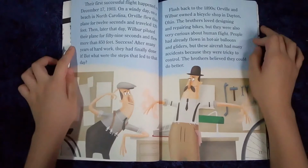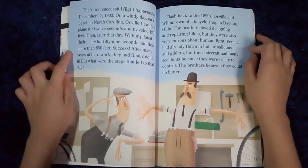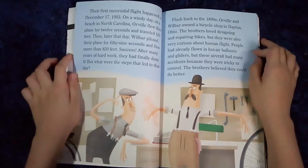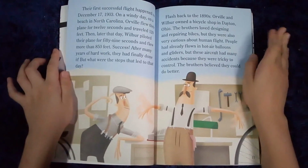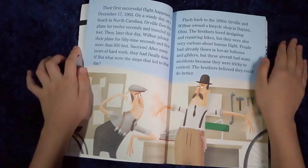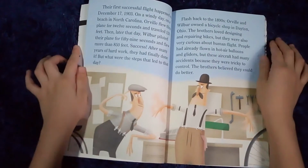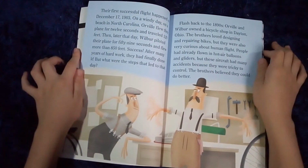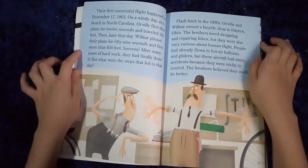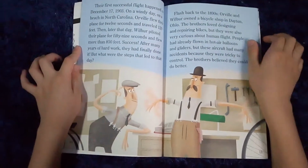Flashback to the 1890s. Orville and Wilbur owned a bicycle shop in Dayton, Ohio. The brothers loved designing and repairing bikes, but they were also very curious about human flight. People had already flown in hot air balloons and gliders, but these aircraft had many accidents because they were tricky to control. The brothers believed they could do better.